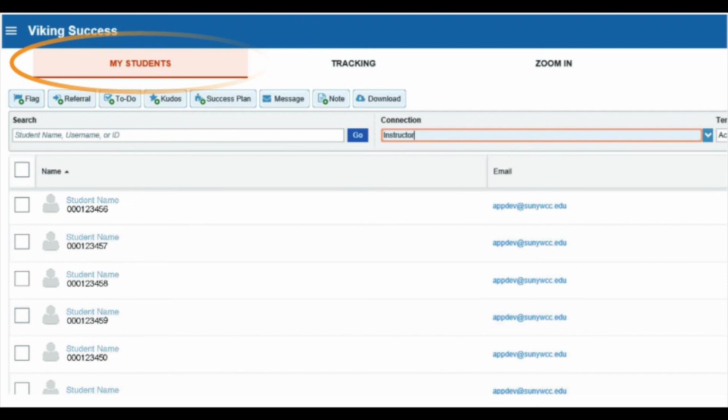Let's go over what each task does. Once a task is assigned to a student, they go into tracking. All offices, professors, and individuals a part of the Student Success Network can see the tasks in their tracking tab.